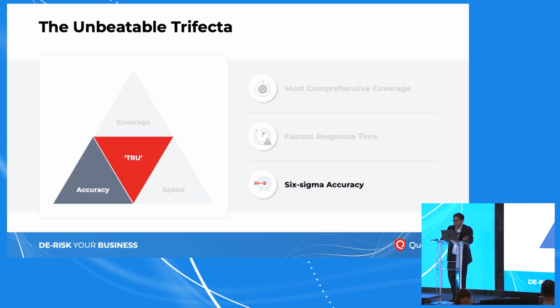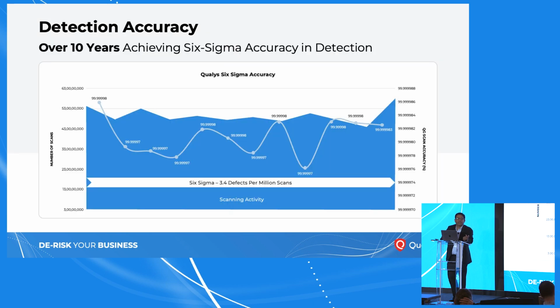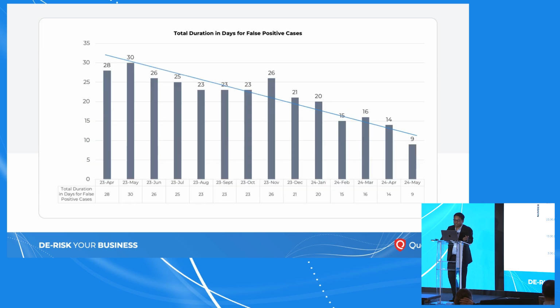The last part of the trifecta is the Six Sigma accuracy. For the past 10 years, we've been tracking scan after scan, every scan. And I'm happy to state that we have Six Sigma accuracy. As you see from this chart, all of these 10 years, we have been able to get 99.999% accuracy, which basically means fewer false positives and, most importantly, fewer false negatives for you.